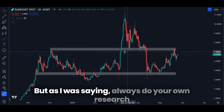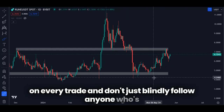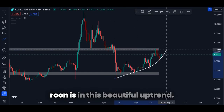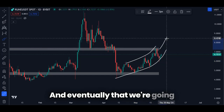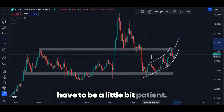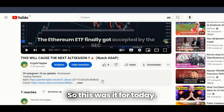But as I was saying, always do your own research on every trade, and don't just blindly follow anyone who is saying that you have to go into a trade. Also, RUNE is in this beautiful uptrend, so we can maybe expect a little bit more uptrend for RUNE, and eventually that we're going to break this resistance. That will be very beautiful. But we have to be a little bit patient, and if we are going to see that, it will be next week. So this was it for today.